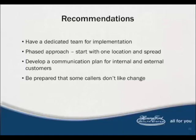And lastly, be prepared that some people aren't going to like it. There's a certain part of the population that just don't like change. They want the calls the way they were before. They don't understand why we're doing things differently, and that's to be expected. But once they find out what it is, it will become the norm, and when they realize what they can actually do, it will be very well adopted.